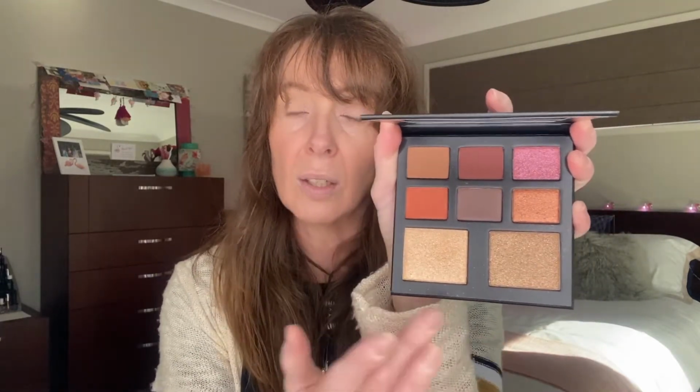So the palette I did decide to go with is this Fuego palette, and it is a collab they did with Jordan Lipscomb. I'm not sure how to pronounce it. I'm not familiar with that particular person that they collabed with, but I really, really liked the colors in the palette. So that's it there. You've got your six eyeshadows and your two highlighters.